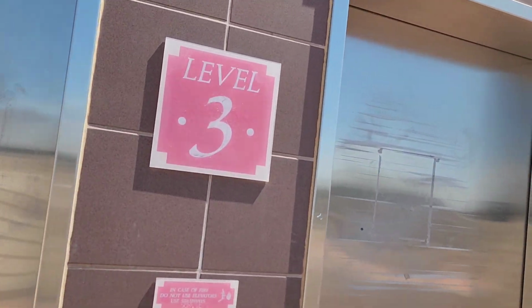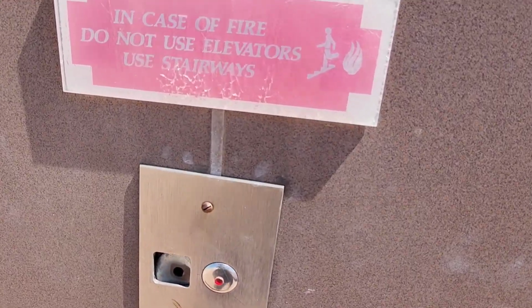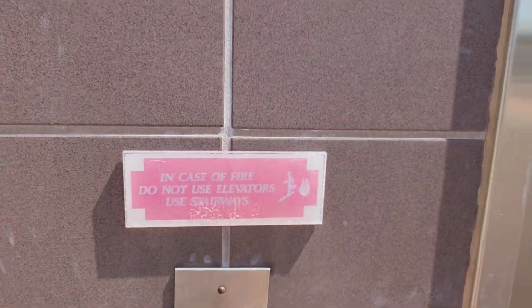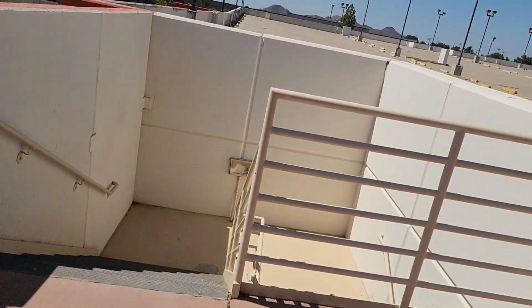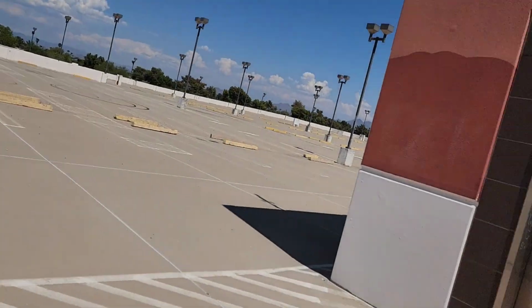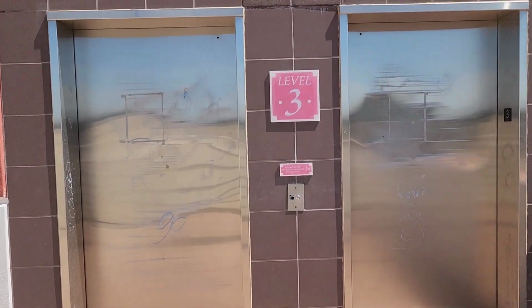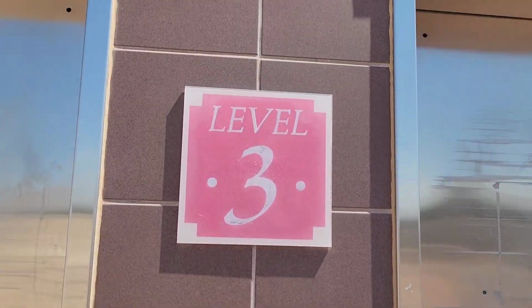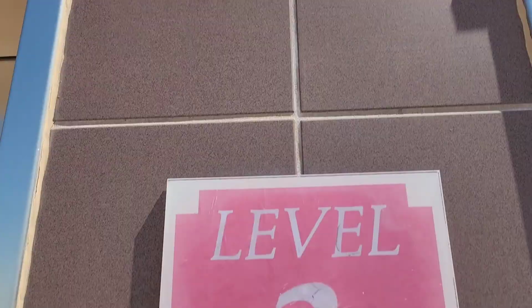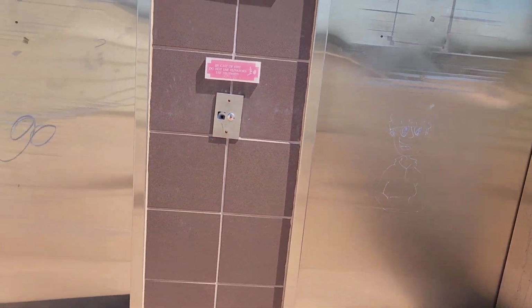They still have the original level 3, level 2, level 1 signs, and in case of fires, pink on this side. But all the other floors, it's a different color. But yeah, I'm going to go ahead and say this right now. If I do come back here, there's a good chance these both are still going to be broken, or they're going to undergo a modernization. And if they do, I would be expecting new lanterns up here, maybe. And if anything, I would be expecting ThyssenKrupp to modernize these, because ThyssenKrupp would do a good job at modernizing both these two.